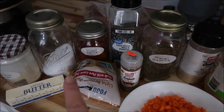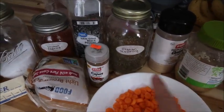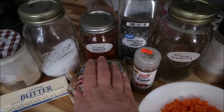First thing we're gonna do is mix together all of the dry ingredients except the brown sugar. We're holding off on that.